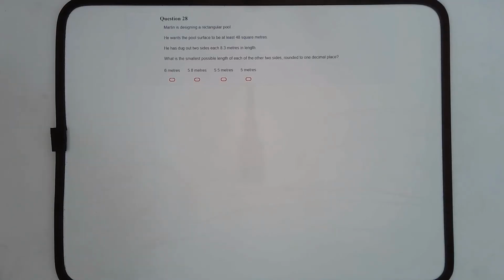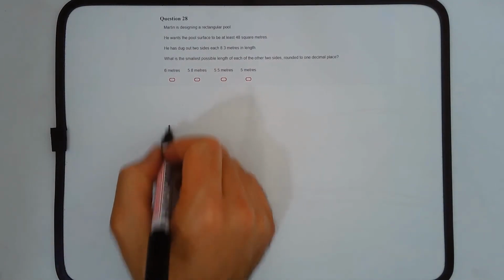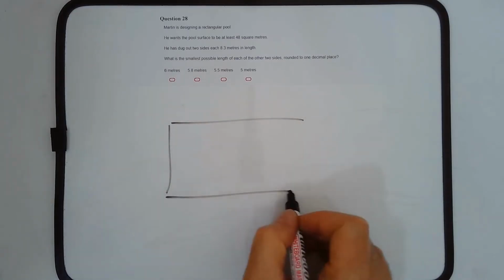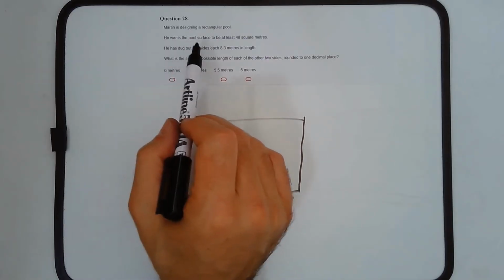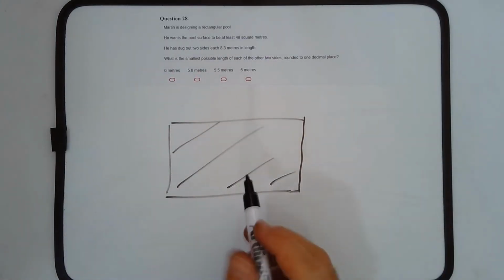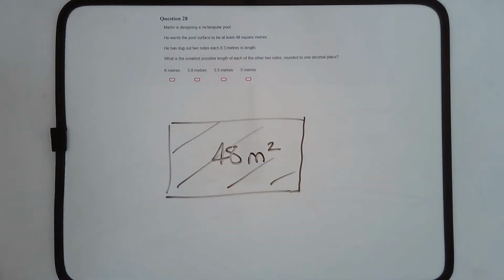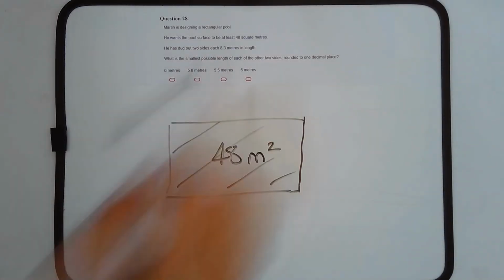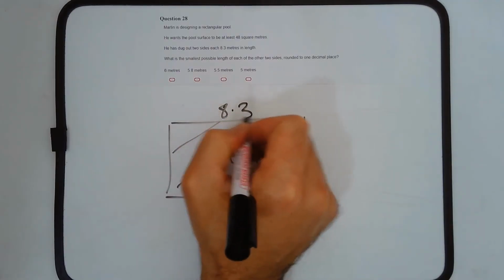It may help to draw a diagram to represent this situation. The first thing we know is that Martin is designing a rectangular pool. So we'll sketch a rectangle. The next thing we know is that he wants the pool surface to be at least 48 square meters. So that's the area of the rectangle, and he wants that to be at least 48 square meters. Now he has dug out 2 sides, each 8.3 meters in length. So I'm going to note that on the diagram as well.